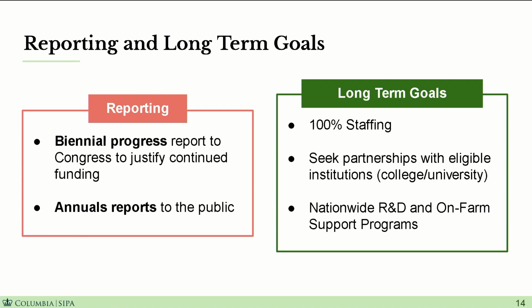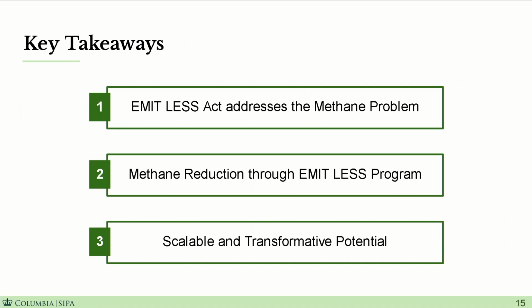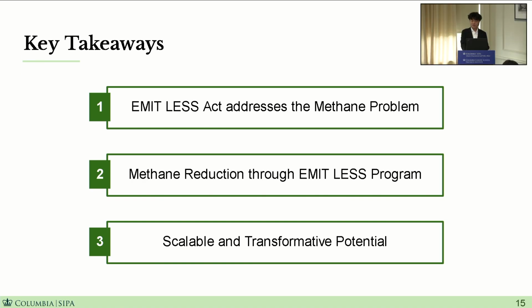methanogenesis reducing strategies. So to conclude, the Emit Less Act aims to reduce enteric methane emissions from cattle. Our program will tackle the process in which cattle produces the methane and reduce that process through researching reduction strategies and then implement these strategies. Finally, our program offers a scalable nationwide framework that can be implemented across diverse farming operations, and it lays the groundwork for the potential widespread adoption of methanogenesis reducing strategies.